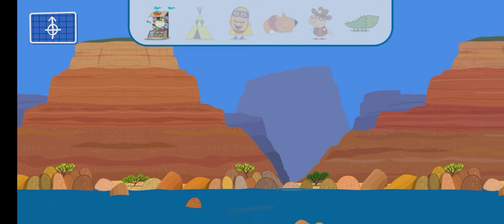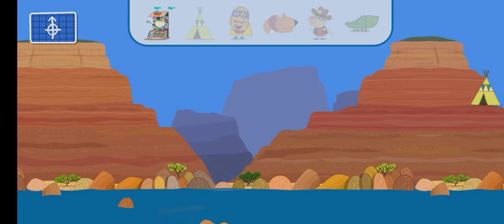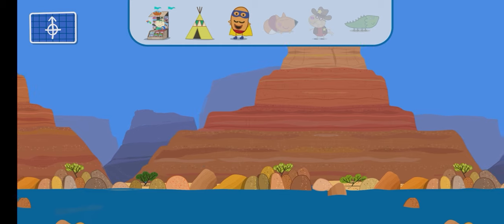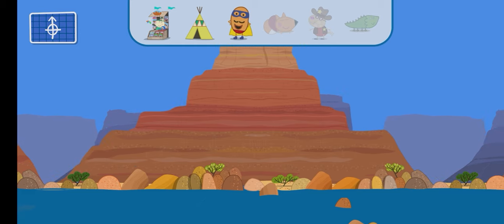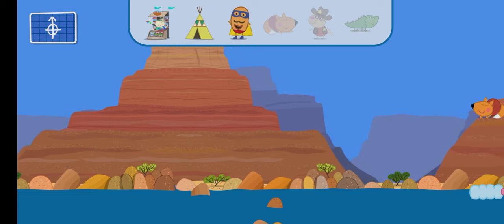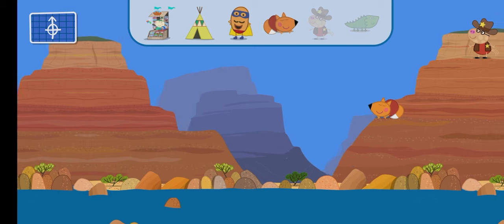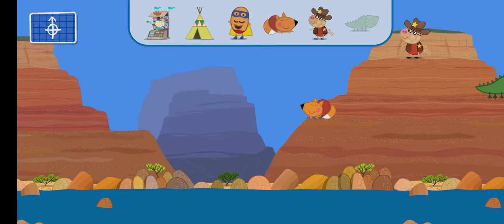Let's look around the canyon some more. Let's look around the canyon some more. Well done! You found it! Well done! You found it! Let's look around the canyon some more.